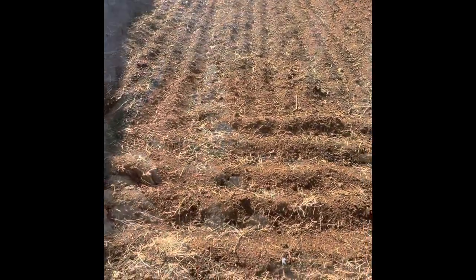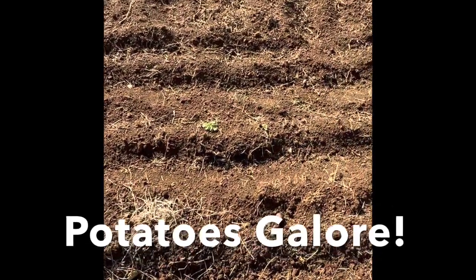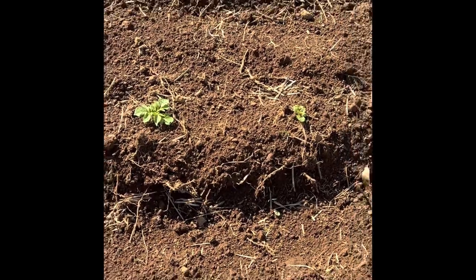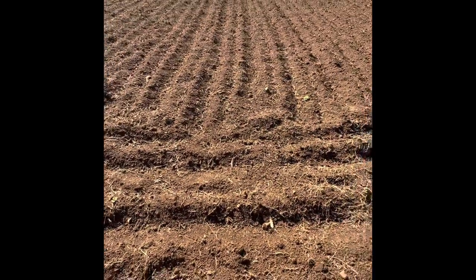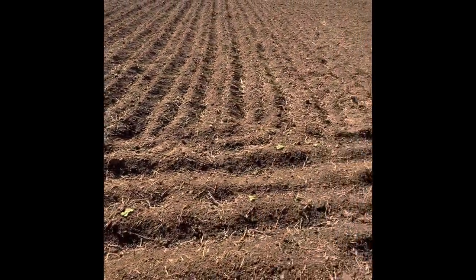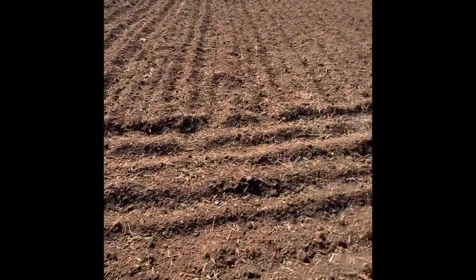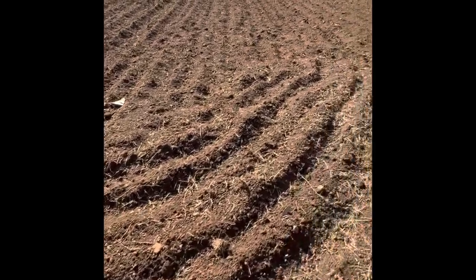So now we're at the land that we use to grow potatoes, patatas, and look, some are starting to sprout. It has been raining a lot. And it just goes on and on and on. Let me show you how big it is. All of this.